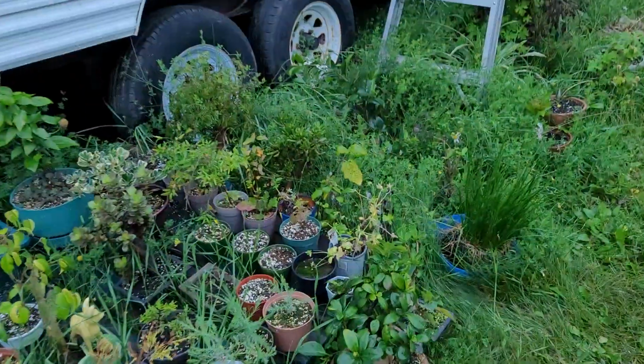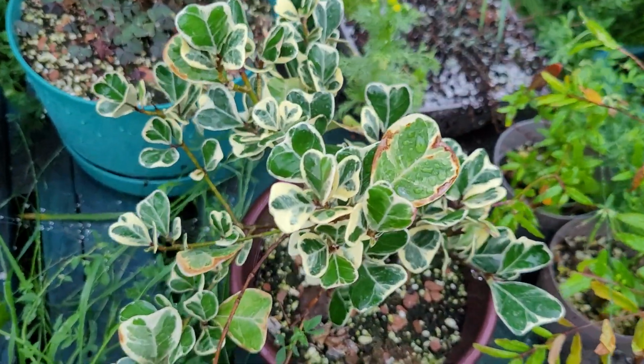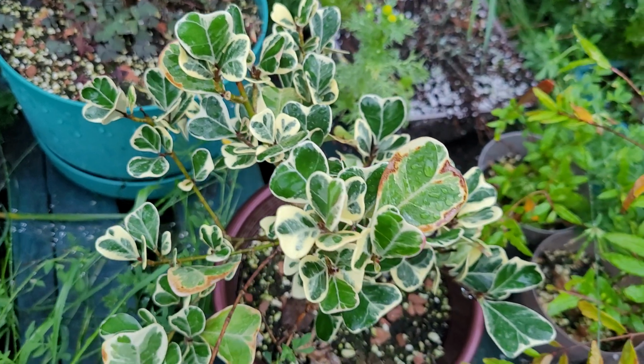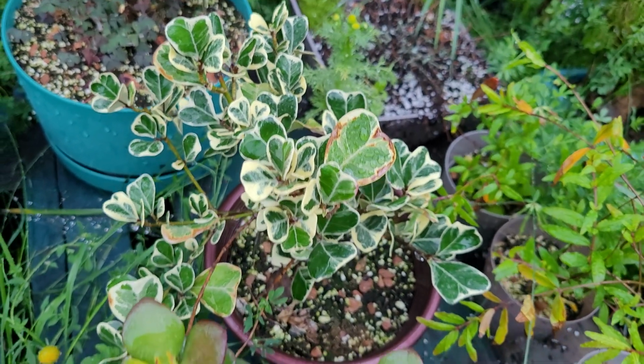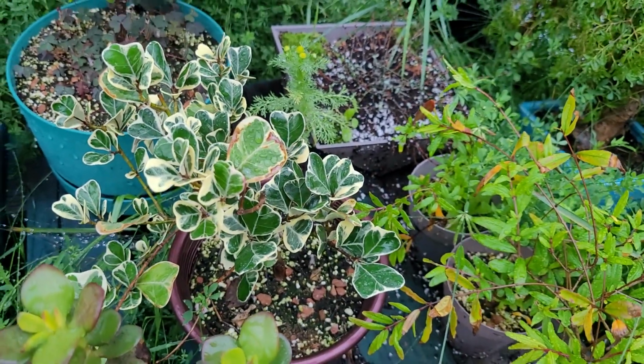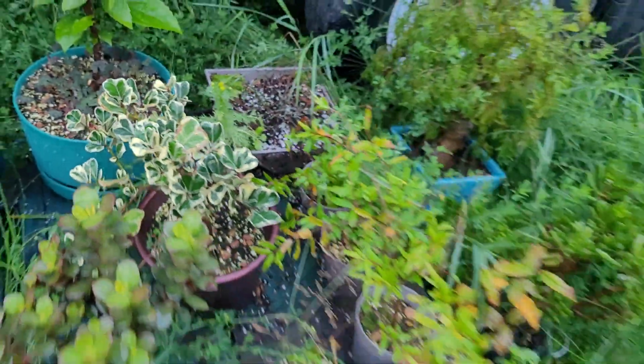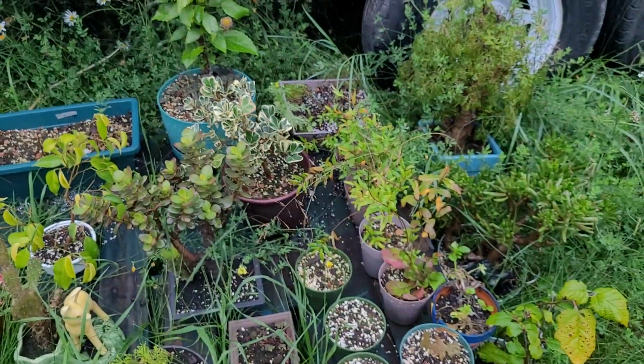Oh, my Ficus triangularis. Look at it. It gets some sun, but not full sun. But it's really, really happy here. Look at that, bushing right out. I love it. I love it.